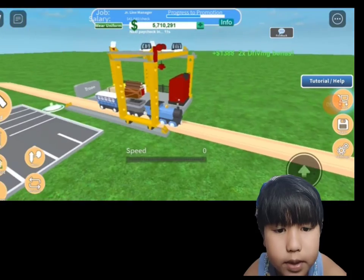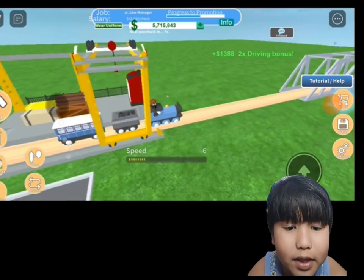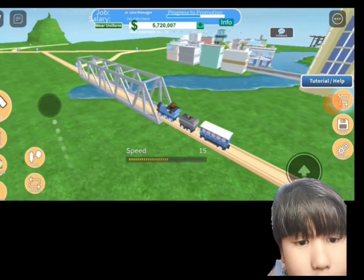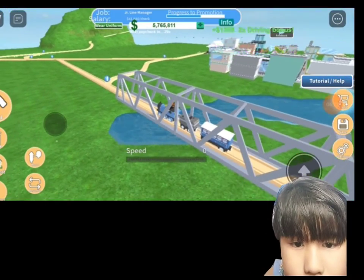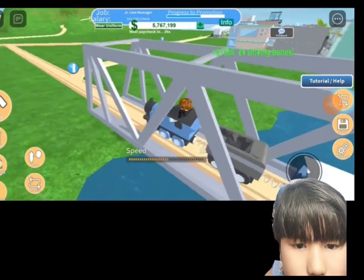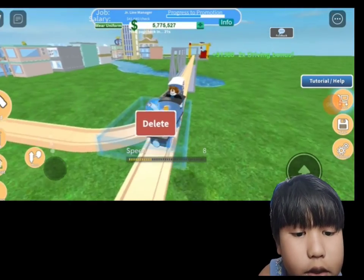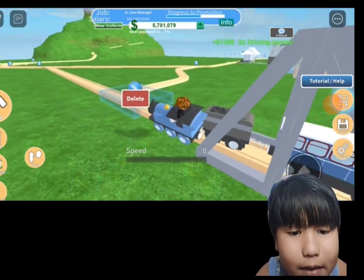Oh no, that was too much speed. Oh man, we have to find another car. Another way to get to the station. Let's find the station. Yes. Switching tracks. No, I didn't switch the tracks. Oh no, I derailed. That's insane.